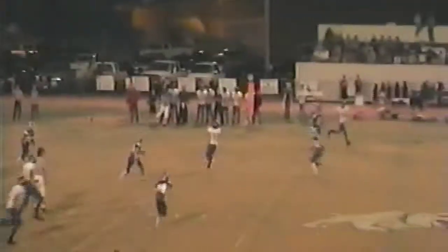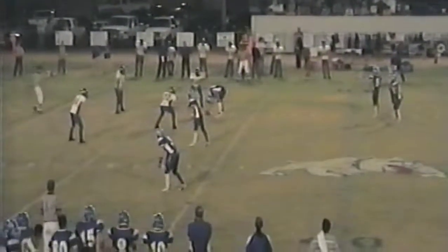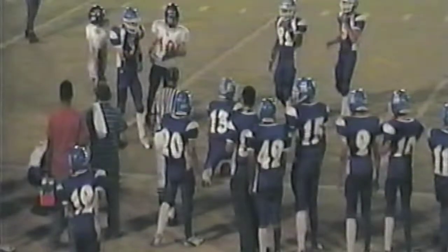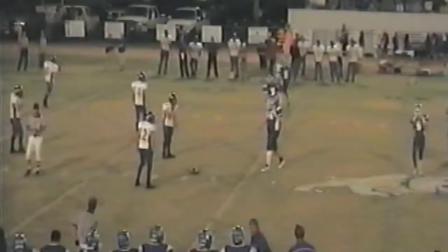Duncan gets the call, looking for a man downfield, has one, number 10. Ball goes through his hands. Almost intercepts. Fernando is looking to come around the near side. Look at the throw, has a man downfield. Number 8.